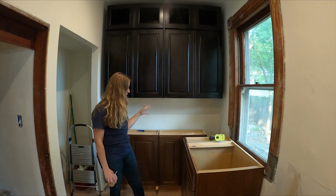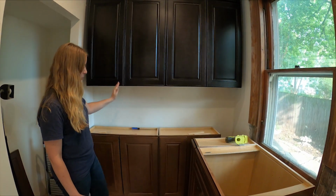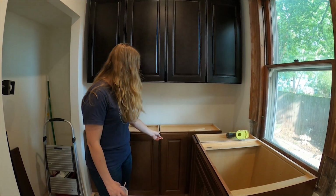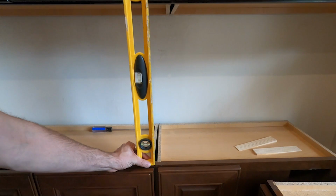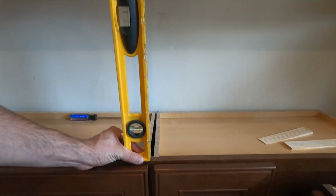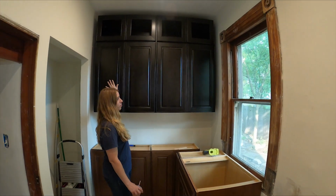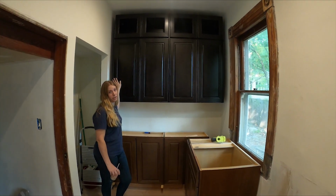Every inch matters. These doors are supposed to align with these doors, which means the center of this cabinet needs to line up. We are about 3 inches off right now. So that means we have to shift all of these cabinets over. That's what we're getting ready to do.